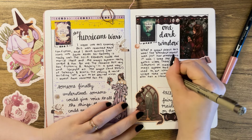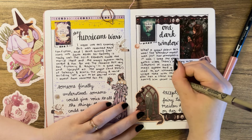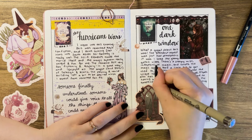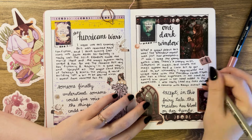Overall, I really liked how both of these solo page spreads turned out. I think they look really nice, and I like how much space is between them, and I'm happy that I did the little border around each of them, and I'm just really happy with how they both turned out.